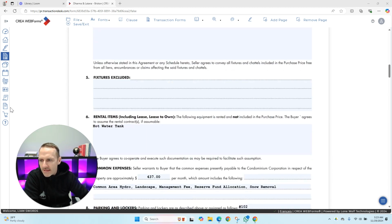Exclusions. So if there is anything that is formally excluded from the deal, this is where it's put in. Examples are sometimes sellers want to take some appliances with them or something. And then that's where that would be written in.